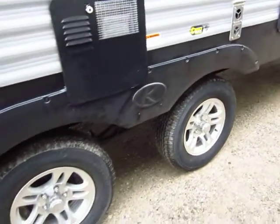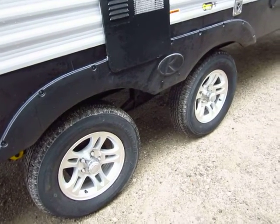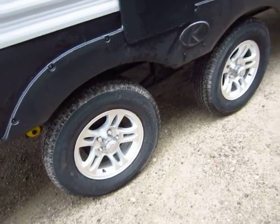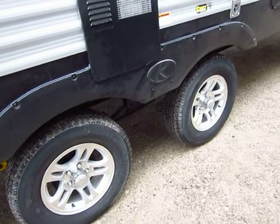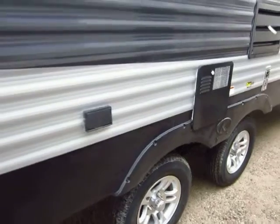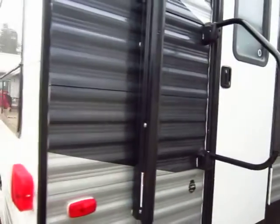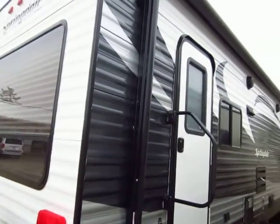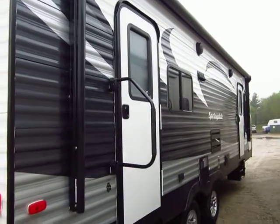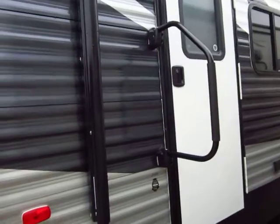You're going to see a wide stance suspension system here, and this really helps with stability when you're going down the road at higher speeds. And you notice the aluminum wheel package that we have on here, just because everyone knows that shiny makes it faster. We do like to enclose the underbellies on these. That will insulate and protect the fresh water tank. You see the nicer power awning on here, one-touch operation. That in conjunction with the tongue jack means that this is just push-button simple. You'll spend more time using your RV and less time setting it up.